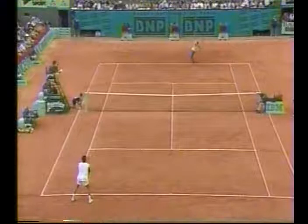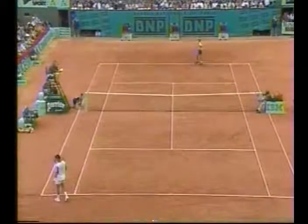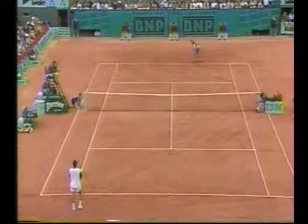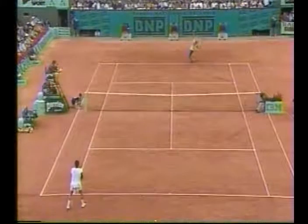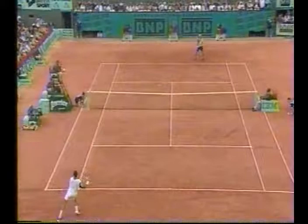Just a second. Bruguera lost the first set to Chang, lost the first set to Razzi, and the first to Rafter, and then swept the next 3 coming into the finals.